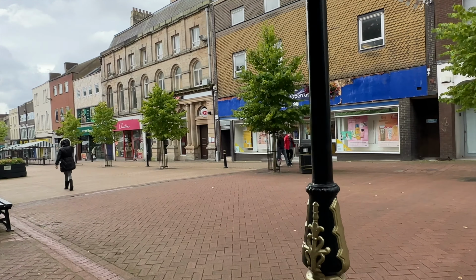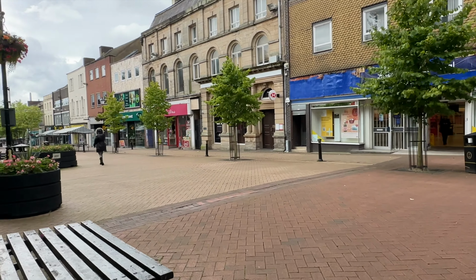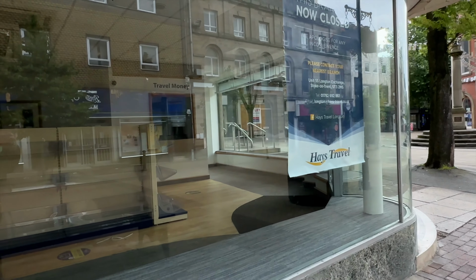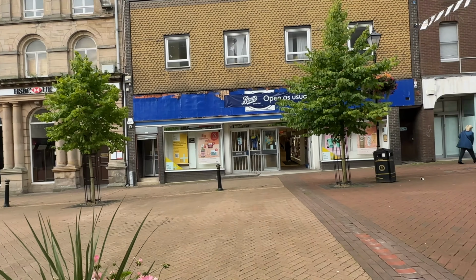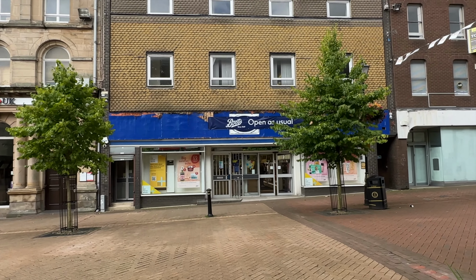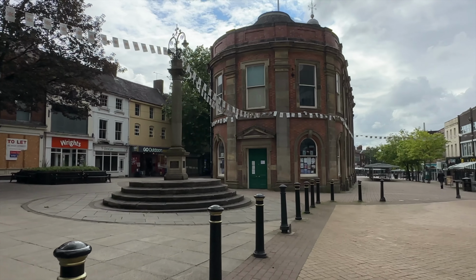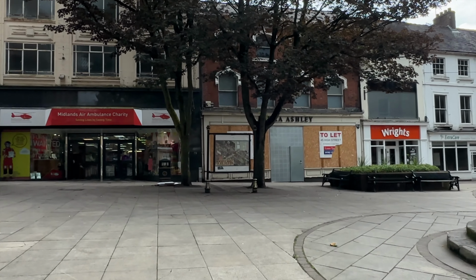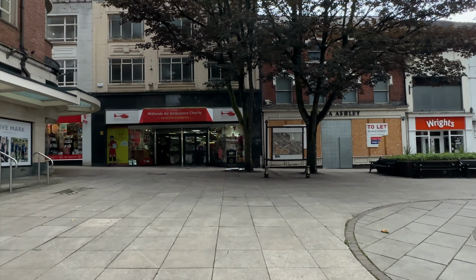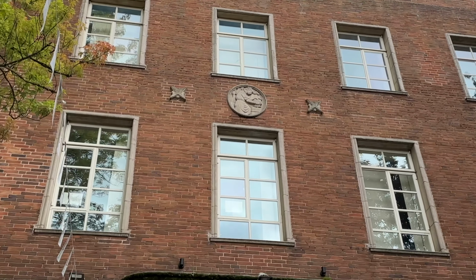I remember there used to be a nightclub, I think somewhere there, down them steps, or is it called Rockin' Robins or something like that? Thomas Cook on the corner, completely shut down. Boots open as usual. I think they need a new sign now, what do you reckon? Oh my God, Laura Ashley, I didn't realise that had closed down. I'd been there some years. And this is the Lancaster building. Have a look at some of the old artwork up there.